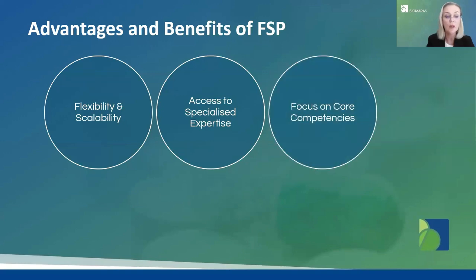The next one would be focus on core competencies. By outsourcing particular functions to FSP providers, clients can focus their internal resources and capabilities on core strategic activities such as drug discovery, research, and development, increasing efficiency and innovation.